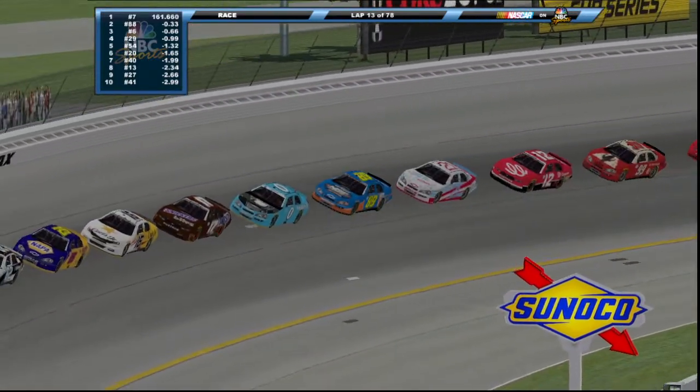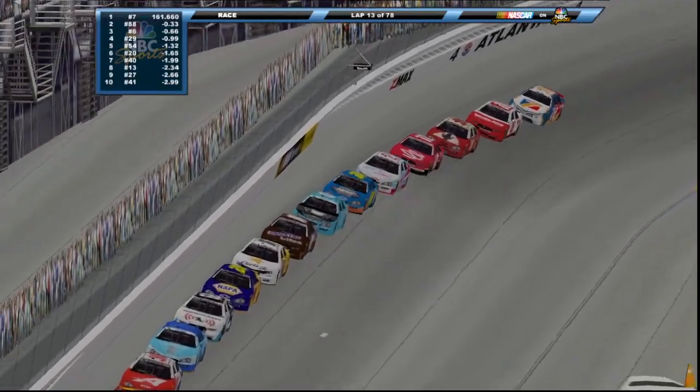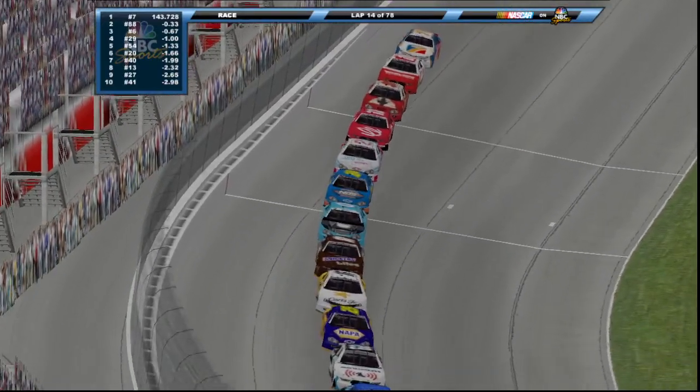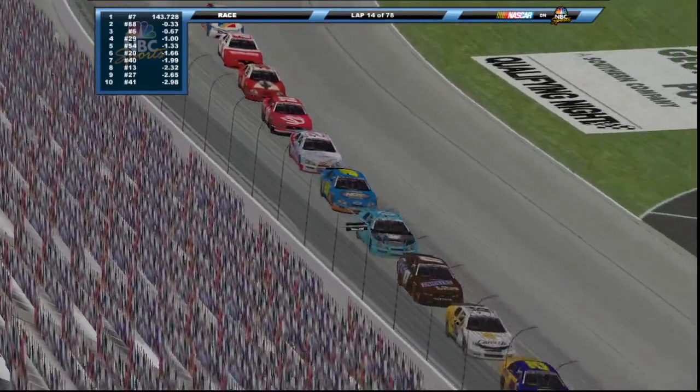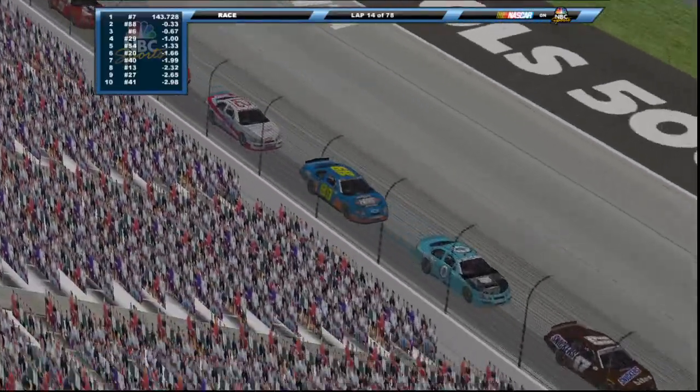Hey Dale Bush, how you doing, buddy? It looks like your car is running pretty good, like the majority of the cars out here. How are you feeling so far, man? I'm pissed. Man thinks he's running a damn modified out here.